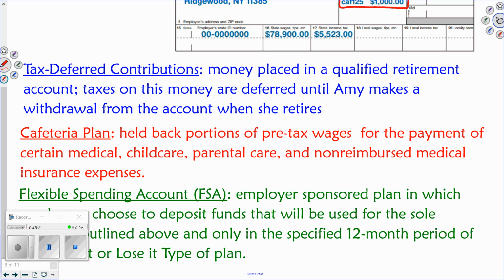Okay, so if you're somebody that has medications that you know every month you have to pay for, that'd be something you'd want to do, is set up a cafeteria plan so you can put that money aside without being taxed on it, and then you could use that to pay for your medications every month. It's a way for you to not pay taxes on part of your income. Yeah. Mm-hmm. Yep, sure can.